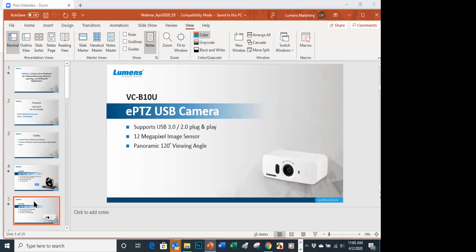Our next unit here is the VCB10U. This is our IP PTZ. It also supports USB 3.0 and 2.0. It is plug and play, gives the customer the ability to have a 120-degree horizontal viewing angle, and it also has bi-directional microphones built in.